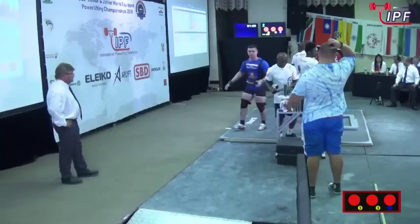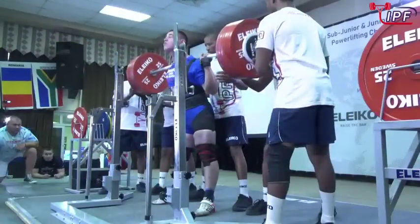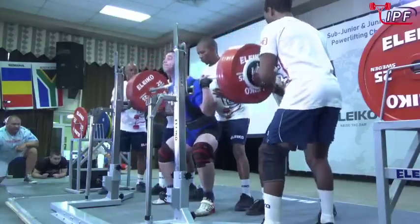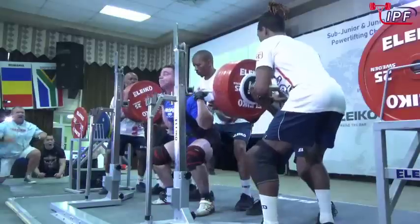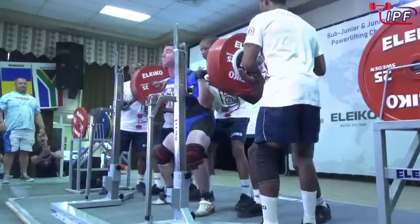And unfortunately, 3 red lights. One is for a downer moment, I see. I'll be a little bit disappointed with that, but he's in a fantastic position at the end of the squat session. So that is the end of our squat session, and the battle is just heating up here.